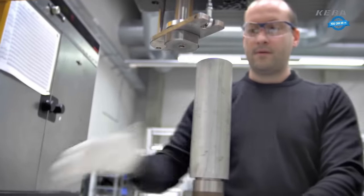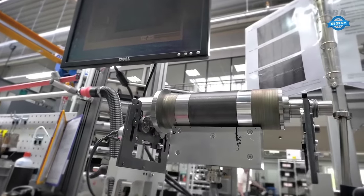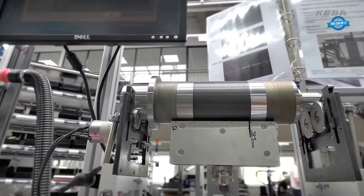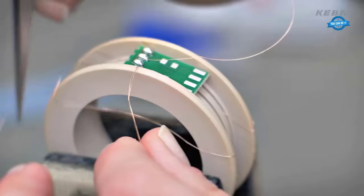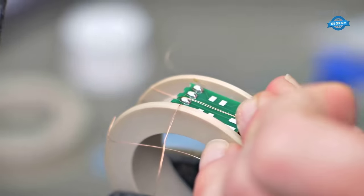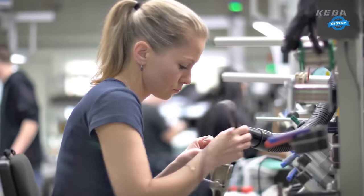These motors boast not only impressive power generation capabilities, but also exceptionally low levels of friction and wear, thanks to the incorporation of magnetic bearings. This innovation results in reduced maintenance needs, longer operational lifetimes, and increased overall efficiency.